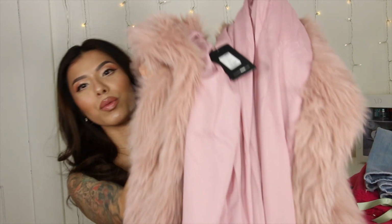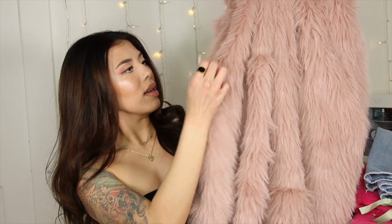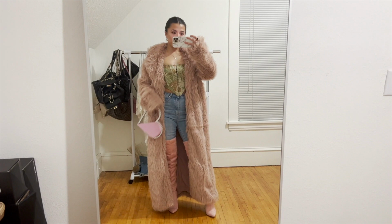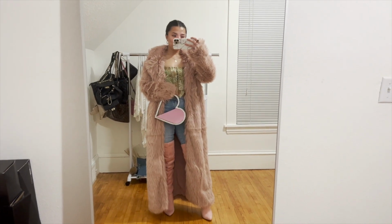I also got a really nice coat to go with this fit, and it is this really big massive fur coat, the most amazing coat ever. This one is called the It Girl Faux Fur Coat, and I got a size medium because I wanted a little bit oversized. Here is what it looks like. It looks super nice on. I wanted to be extra fancy with this fit, I wanted to take it to the next level, so that is why I got this fur coat. To my surprise, this does not shed at all, and the quality, you guys, is insane. It's super thick, it's heavy. I love it so much.